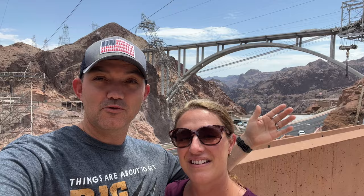Well, that wraps up our look at the Hoover Dam. We hope you have enjoyed coming with us as we also check out this bridge. That was a really neat view from the top of the bridge. What was your favorite part of everything we just covered? I think going on the bridge was, even though it was a little scary, my favorite.